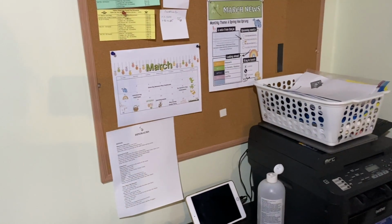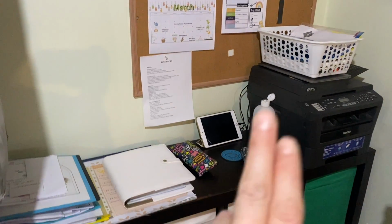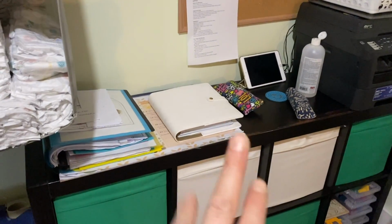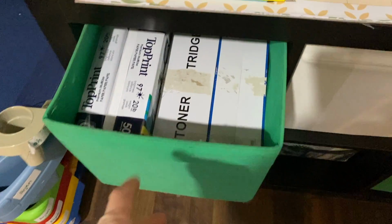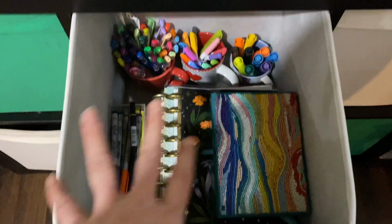So I have my printer here, just an iPad. We play music all the time and movement. Then I have my planners, and in here I have just toner stuff and extra paper for the printer. Then the next one, I knew this was going to happen, is my little planner supplies in here.